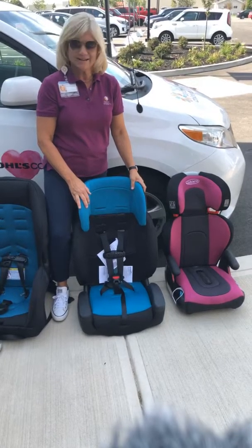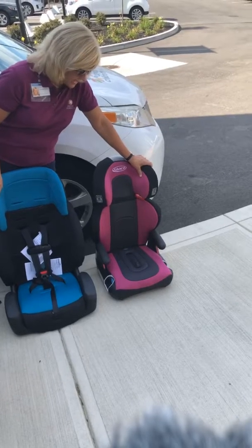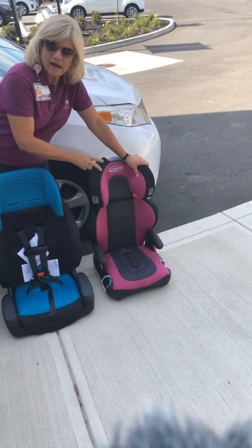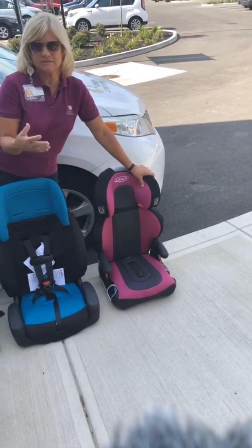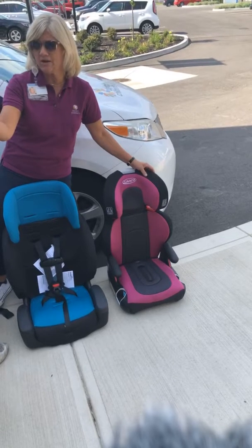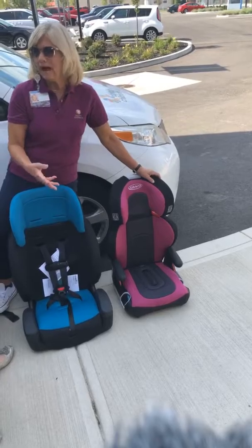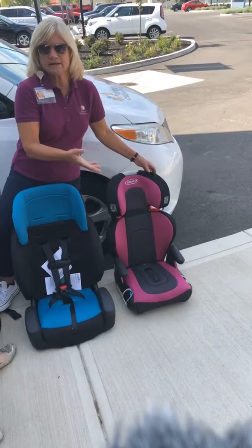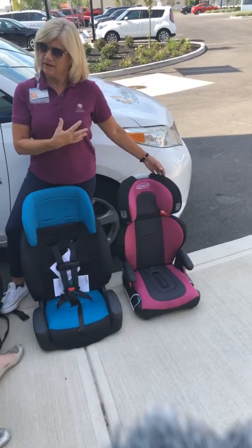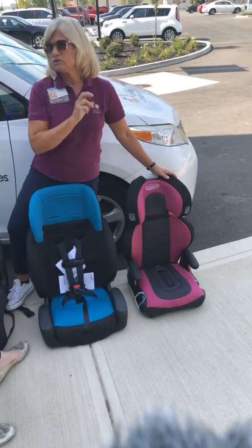Okay, great. And then our last one here. All right, this here is a high back booster, and most of the boosters that you would buy can double as a high back or a low back, and many times the parents will start out using the high back for the younger booster child, and then as the kids get older, they can use the low back. And the job of a booster seat is to lift them up so that the lap and shoulder belt fits them properly. That's its only job. So there's no installation. It's used with the lap and shoulder belt. That's it.